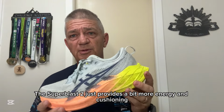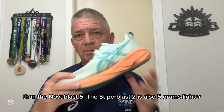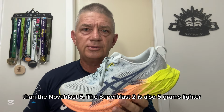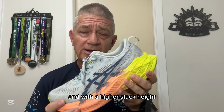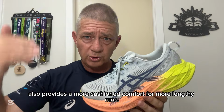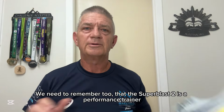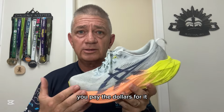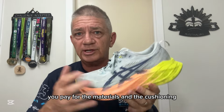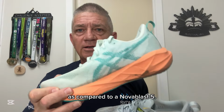The Superblast 2 just provides a bit more energy and cushioning than the Novablast 5. The Superblast 2 is also 5 grams lighter, and with a higher stack height, also provides a more cushioned comfort for more lengthy runs. We need to remember too that the Superblast 2 is a performance trainer. You pay the dollars for it, you pay for the materials and the cushioning and the rest of it to get that performance out of the shoe as compared to a Novablast 5.